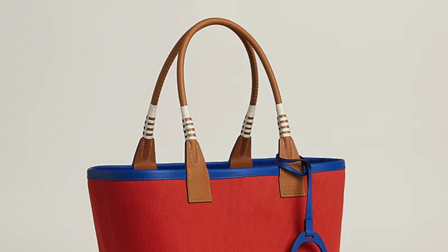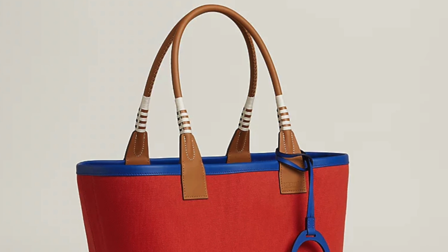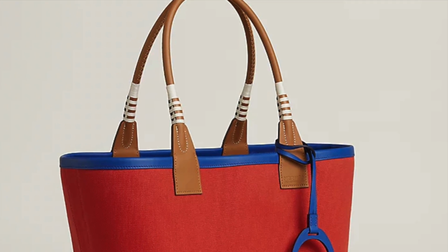So let's start at the top and then move our way down and dissect this bag piece by piece, which the handles themselves I actually really like. So the handles are actually inspired by a rider's crop, which I'm sure that when you'll get the chance to see this bag in person, you'll be blown away by the craftsmanship on these handles.